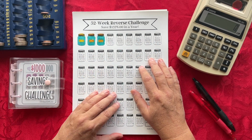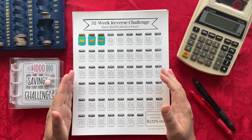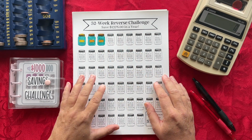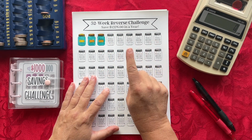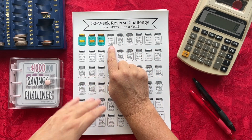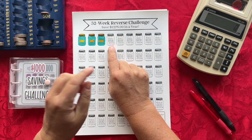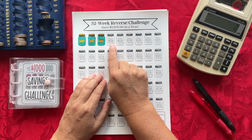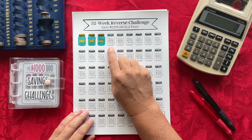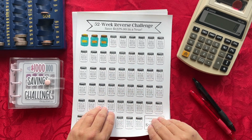So the very first savings challenge that I'm going to be participating in is the 52-week reverse challenge, where I'm trying to save $1,378 in a year. And because we are doing the savings challenge backwards, we are on week 4. The traditional way, you would save $4. But because we're working backwards, this week I am saving $49. And once I have my $49 inside of my cash envelope, I will have a total of $202.